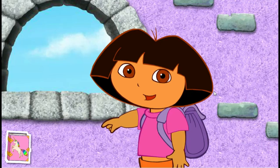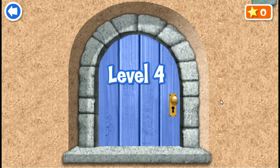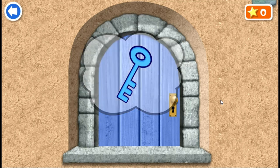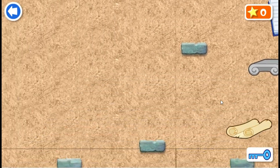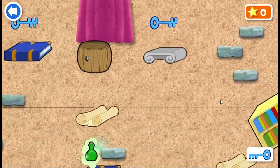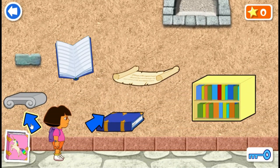Adventure book. Open your book to print, or click the arrow to keep going. We need to unlock the door. Find the key with 3 points. Click on the blue arrows to jump.